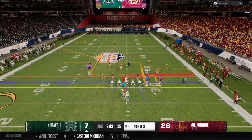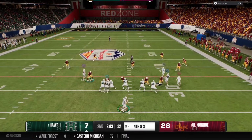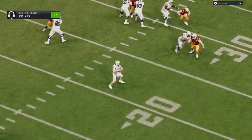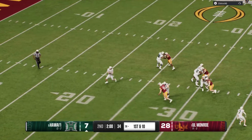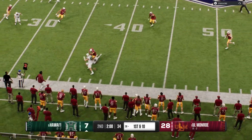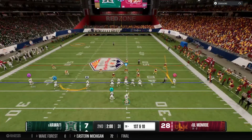Time for perhaps one more play before we hit the 2-minute warning. Needs a completion here on 4th down. Finds his receiver. That's enough for the first down. He's tackled quickly, but the yardage is good enough for the first down. The Rainbow Warriors come to the line to start a fresh set of downs.